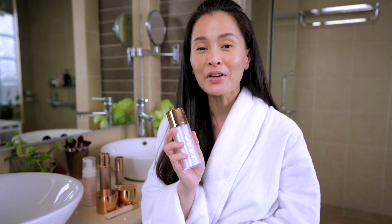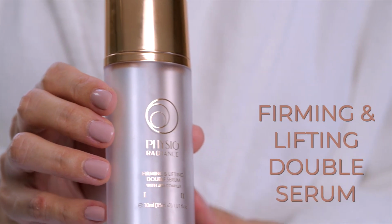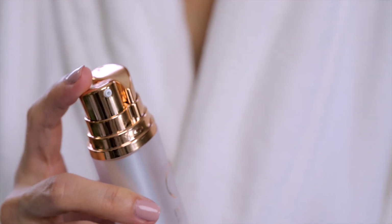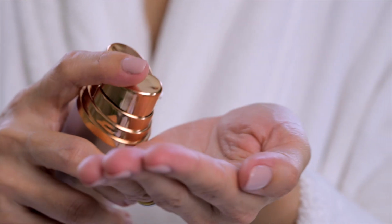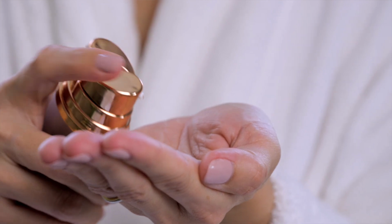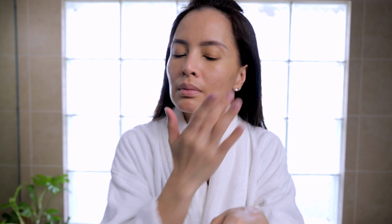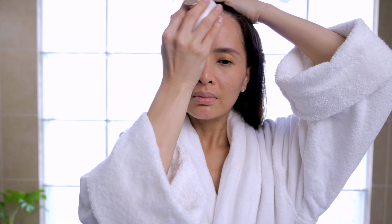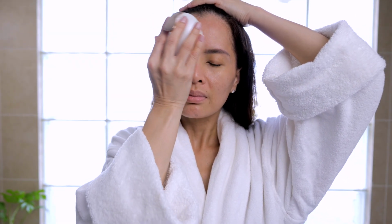Next is this innovative 2-in-1 super serum called the Firming and Lifting Double Serum. Now what's interesting about this is the 2-in-1 design, as you can see here. We start off with the Brightening and Lifting Serum. What I like about this product is that it contains hyaluronic acid. Sorry about that. Now, if you don't know, hyaluronic acid helps retain moisture in your skin. That's why your skin looks so young and hydrated.